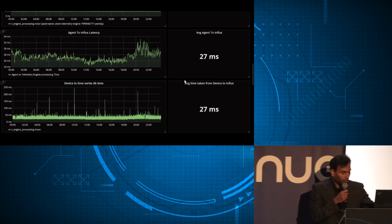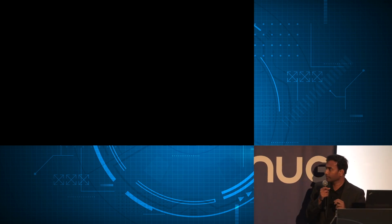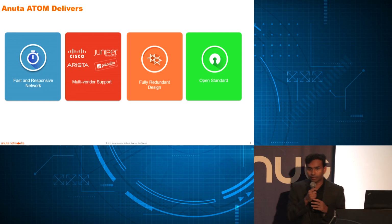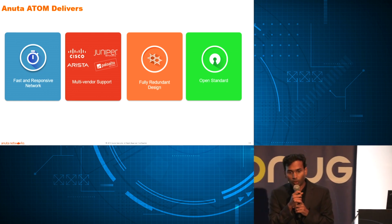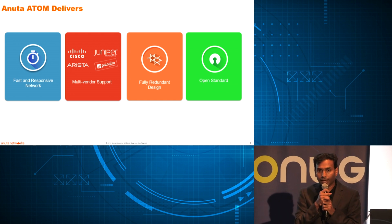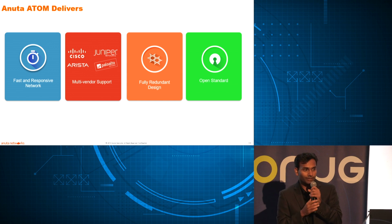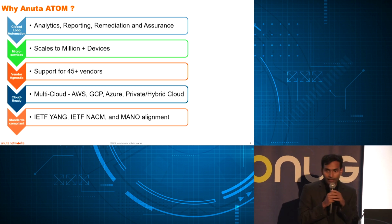So it's a really short demo. The main takeaway is that the Atom platform is able to meet the latency requirements and help the customer deliver very fast and responsive networks that are working across multiple vendors, and that has a very fully redundant design using open standards. So here is the final slide.